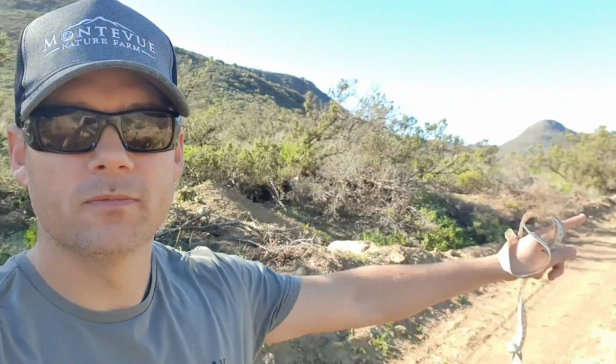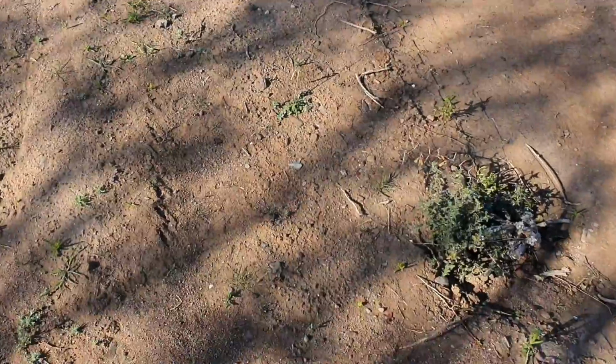Alright, so this morning we're doing a small nature walk here at Montevue Nature Farm. Just following the jeep track basically. You don't see a lot of tracks here because it's been after rain, so it's a bit hard. But I did find something you can have a look at.